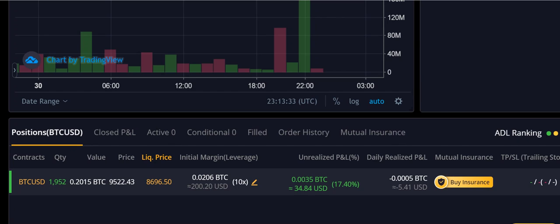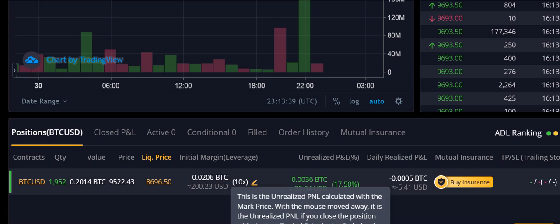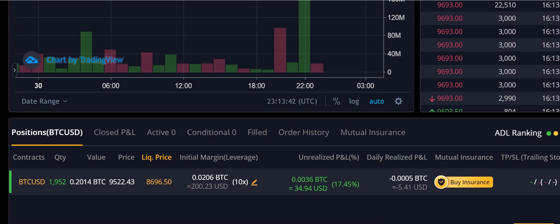Let's see what's happening with Bybit. I love this. Look at that. This is awesome. This is so awesome. Look, they're just using $200, and it's like I'm trading with $2,000.